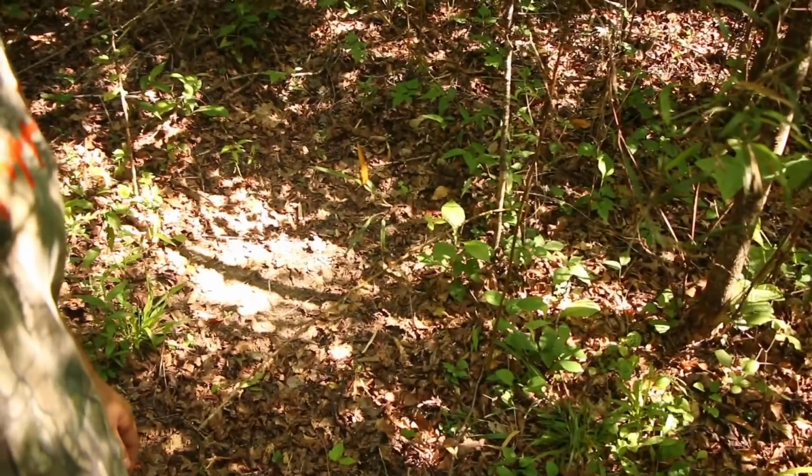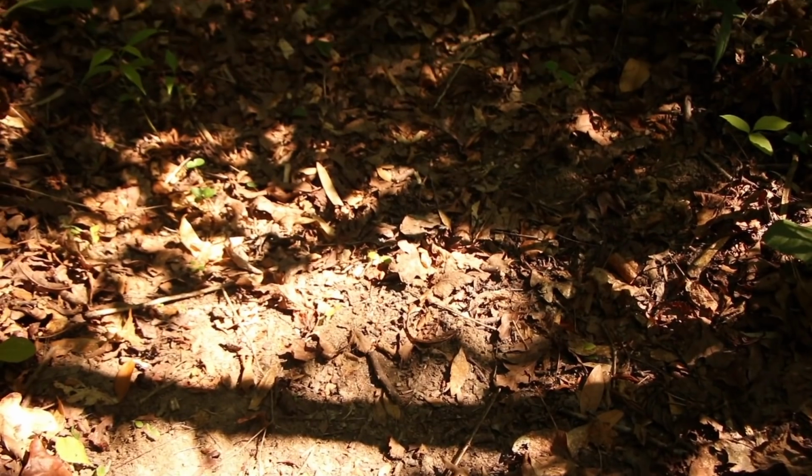Keep moving. Okay, so another thing that we talked about on that podcast is bedding, but also scouting access. So I got two for here. Right there. It's a nice bed. Definitely used quite a bit.